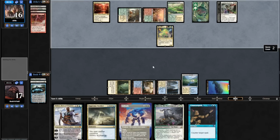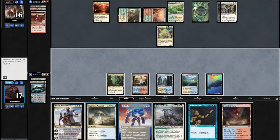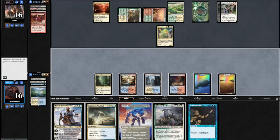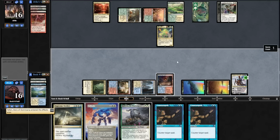Okay. All right, I'm going to draw this land and then start making decisions. Teferi goes up to 5 right away. Tribal Flames is a sorcery. I'm going to fetch my Plains and go for Teferi. Draw a card. Another counterspell.